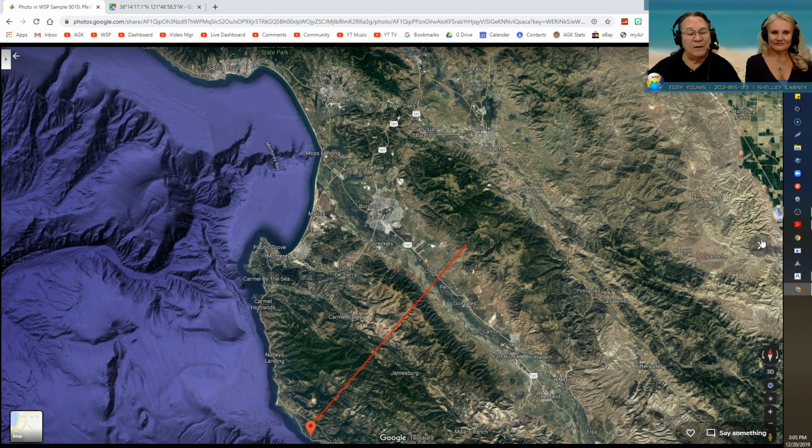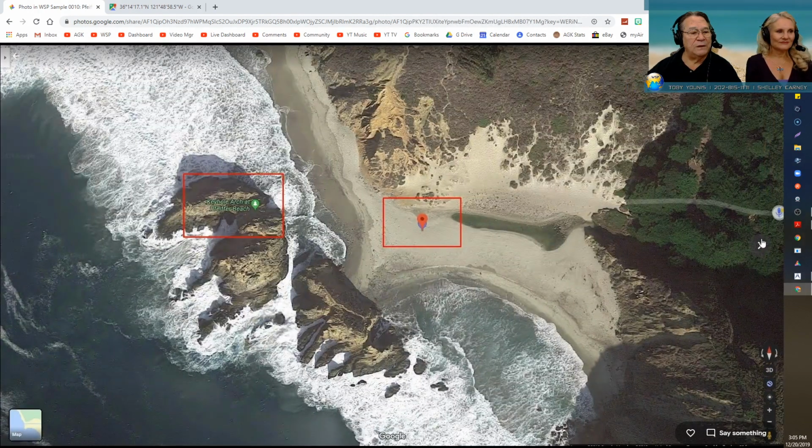I do have a better map, but what I'm going to do is take you into 3D mode here. So the two most prominent things about Pfeiffer Beach in California is this sand that's collected here, and it's the result of a couple of things. There's a stream that you don't see in this shot that brings sand down from the surrounding mountains. As you can see, the mountains come right up to the beach.